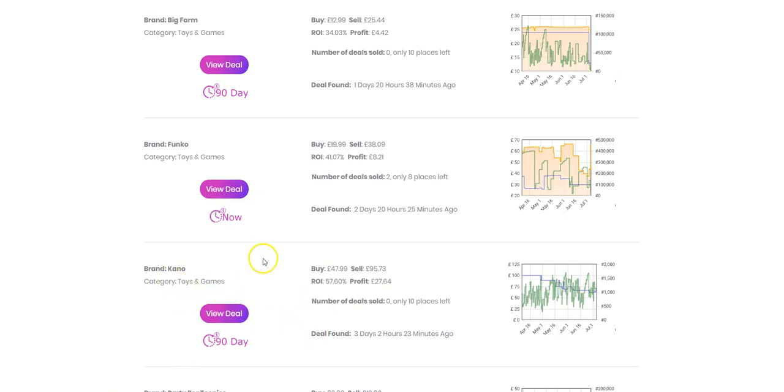The great thing as well is that you can see more information, like if the profit figures are based on the current buy box price or the 90-day average. You can see the brand and the category. So if, for example, you are gated in, I know some people are gated in Funko, so they might not want to buy this deal on a traditional deal sheet. It's tough luck really, but here you can go, I'm gated, I'm not going to buy that deal. You only buy the deals that you want.